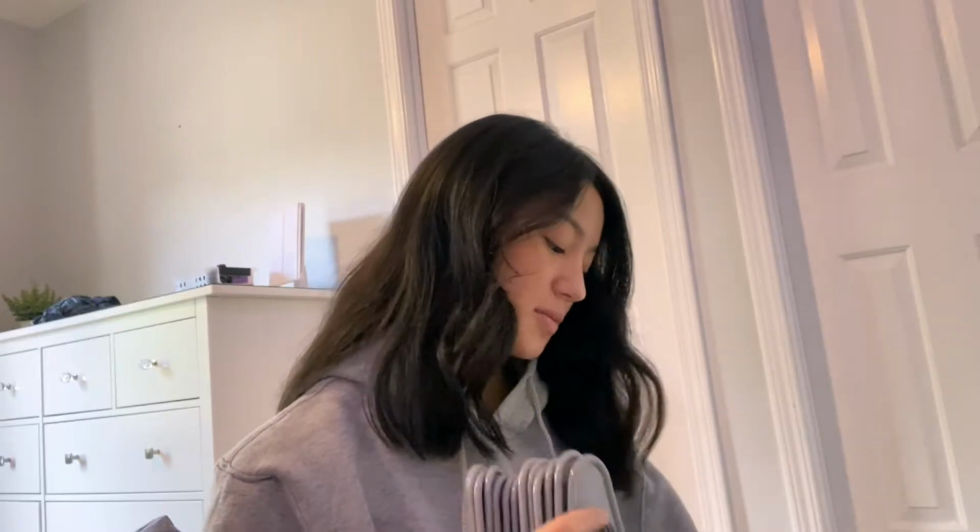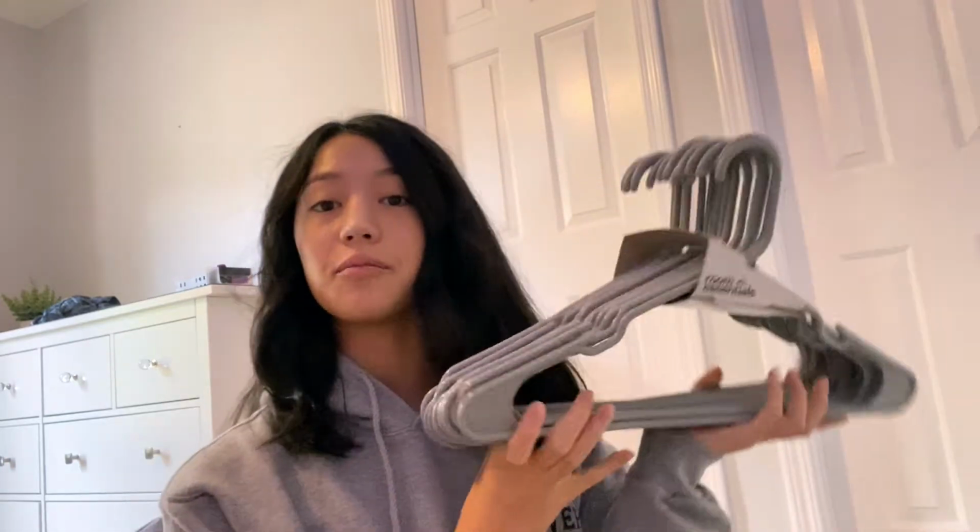My mom got back from Target and she brought me some things. She got more hangers because I never have enough hangers. And then I got these little things. I saw it on TikTok, so I wanted to get it. My mom got me this hairspray.